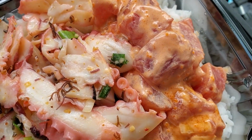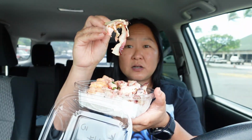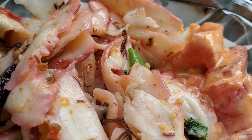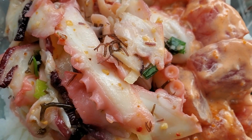I got the Hawaiian style taco, which is octopus, and the spicy ahi. They also have regular limu poke, and they have interesting ones like miso poke and miso taco, but I kind of want to just stick to the mainstays of poke and not get too crazy. So this is taco poke. It is sliced very thin, which is nice, so it's not too tough. Got a little bit of limu on there, green onion, and it looks like some small kine chili pepper flakes.